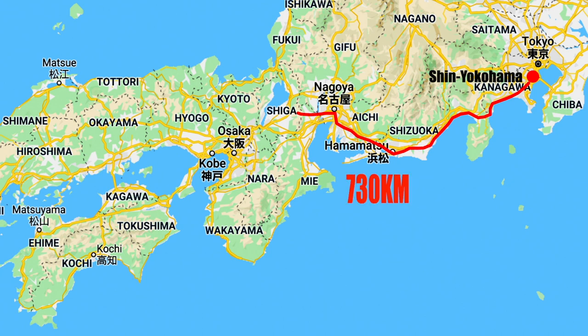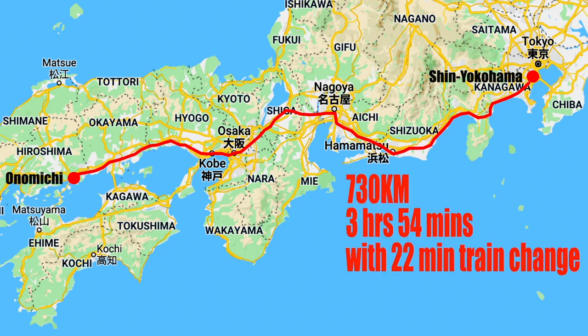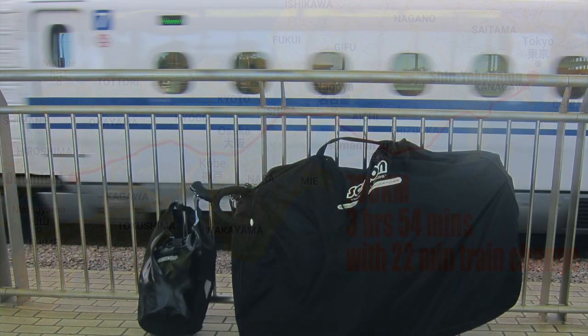With the bike packed to travel, I took an afternoon Shinkansen from Shin Yokohama Station to Fukuyama Station, then a local train to Onomichi.